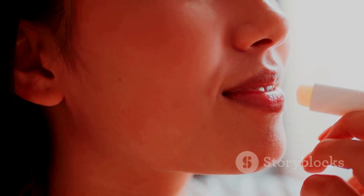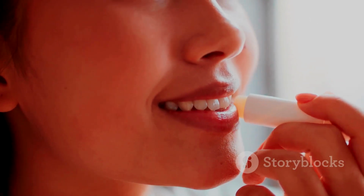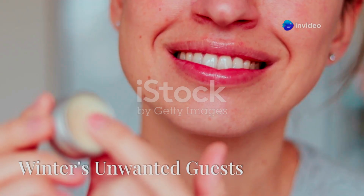The key to preventing and healing chapped lips is simple: consistent hydration and protection. We need to create a barrier that locks in moisture and shields our lips from the harsh elements. Stay tuned because in just a bit, I'm going to share my all-time favorite natural lip balm recipe, using simple ingredients you probably already have in your kitchen. It's a game changer, trust me.